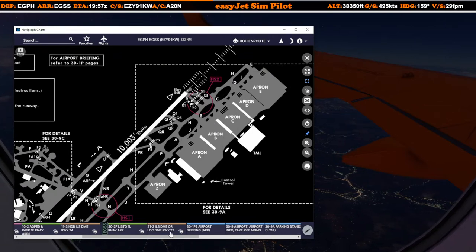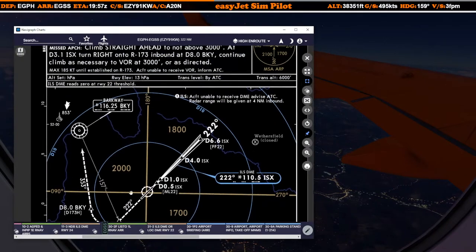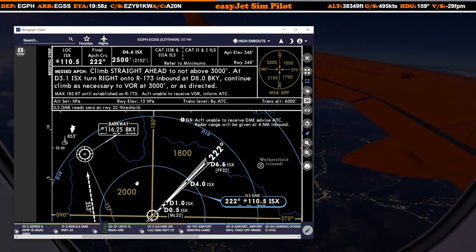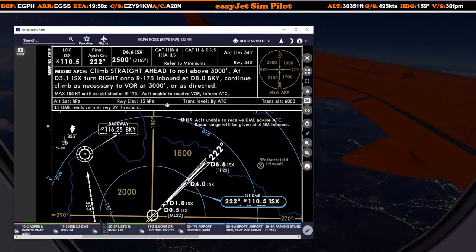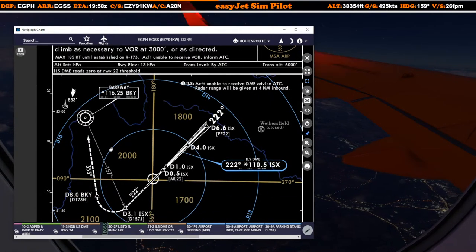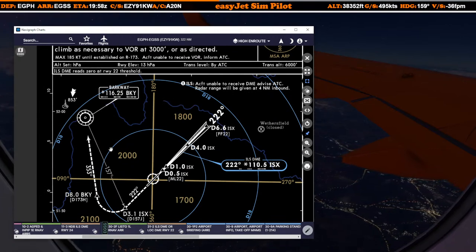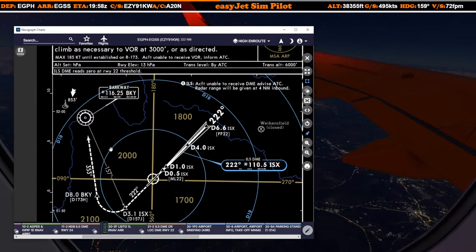Missed approach. Let's just talk about the missed approach. So the missed approach has us flying out on runway track until we reach 3,000 feet. And at 3.1 miles ILS DME, we turn right onto the 173 radial inbound to the Barkway, and then we can enter the hold again. Now, I am just going to pop that on our fixes page as well, so we'll have that on the navigation display, which you'll see in a moment.